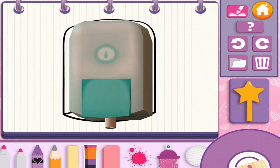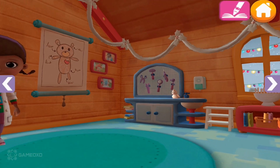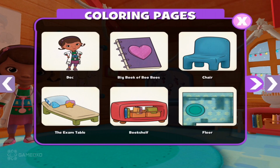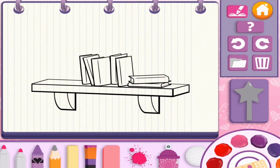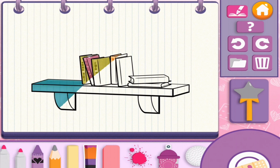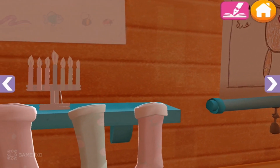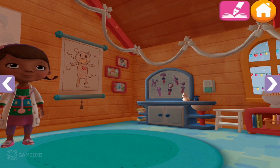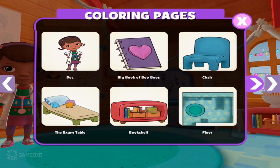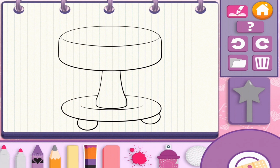Awesome! Hey, look at all these great drawings. A shelf. The magic paintbrush. That's amazing. Wow, these drawings are really great. The rolling stool. The magic paintbrush.